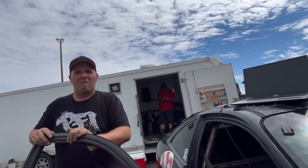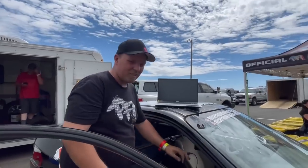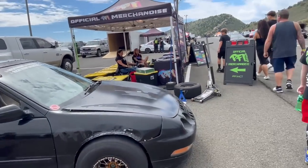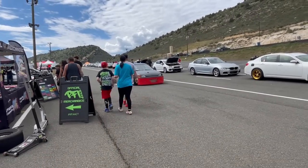We're pulling some stuff out. I mean, I can't complain with this car. Yeah. It's awesome. Number four qualifier. It is awesome. Here comes Steven. Love his shirt. You can get those at Bandimere Speedway.